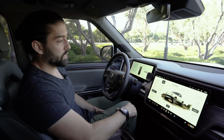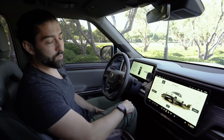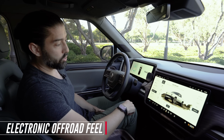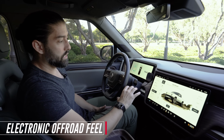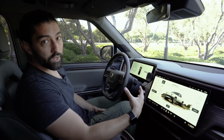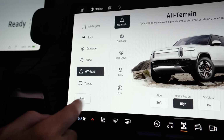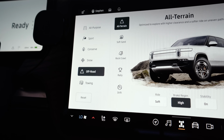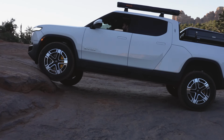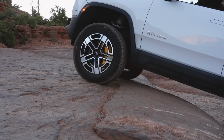All right, so next is something that's not really a flaw with the truck, but it has taken some getting used to. And that is the way the Rivian performs off-road in these different modes is a little bit different than, say, a traditional four-wheel drive setup with lockers. Now, what's cool is there are a lot of options depending on the type of terrain you're on, but some of the rock crawling stuff that I've done hasn't been really extreme, but it's just a little unique in how you have to press the accelerator.